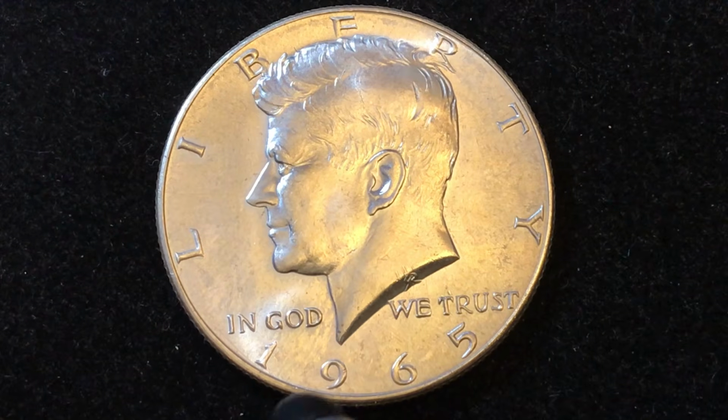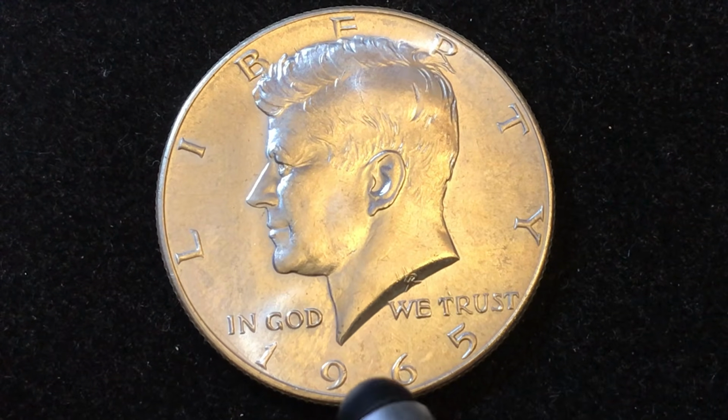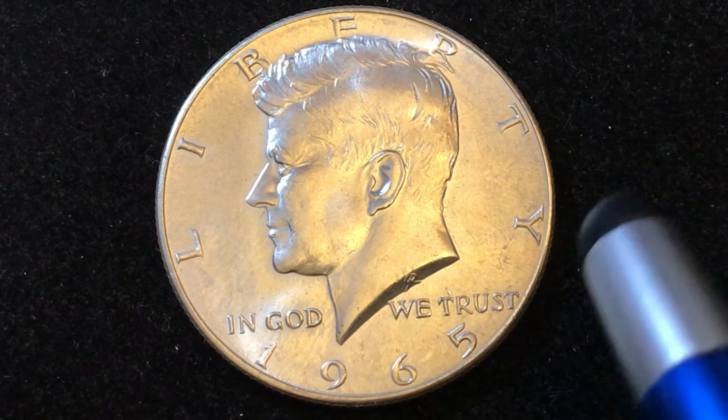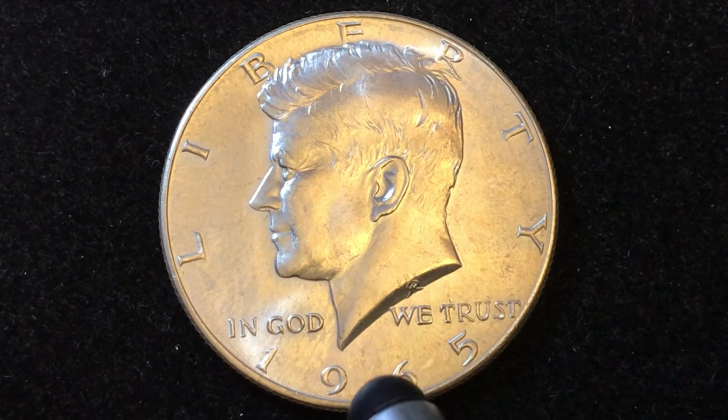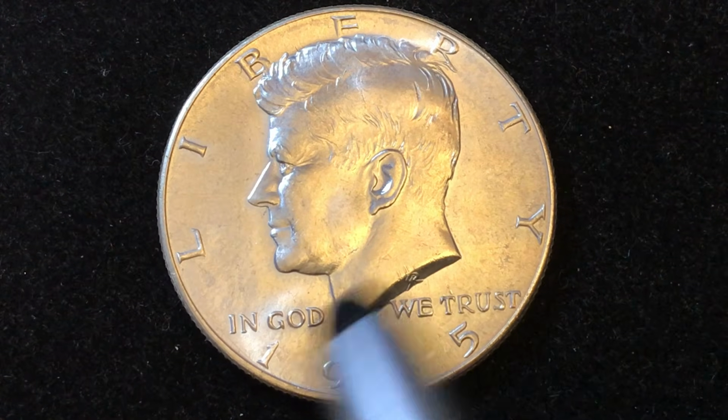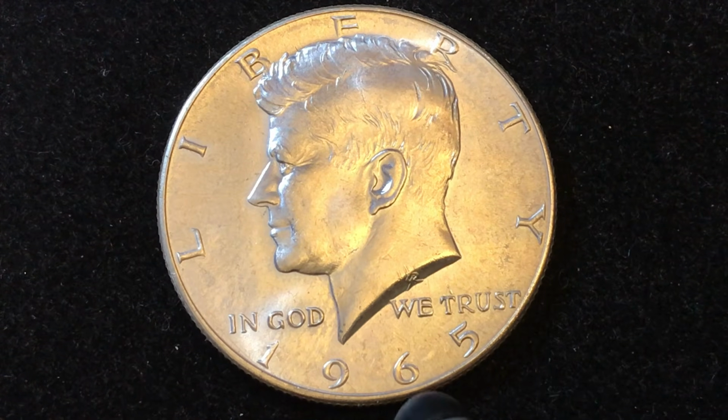They did make some specialty coins called special mint set coins, and those were all made at the San Francisco Mint, and we'll take a look at those in a second. They made 66 million no mint mark 1965 coins at Denver.